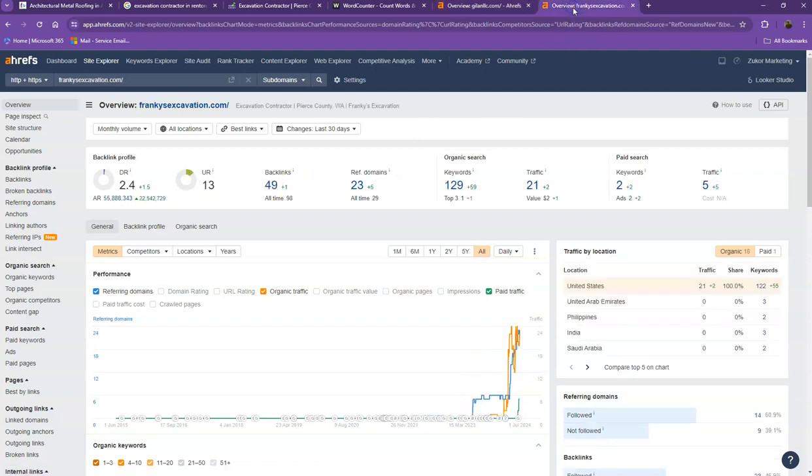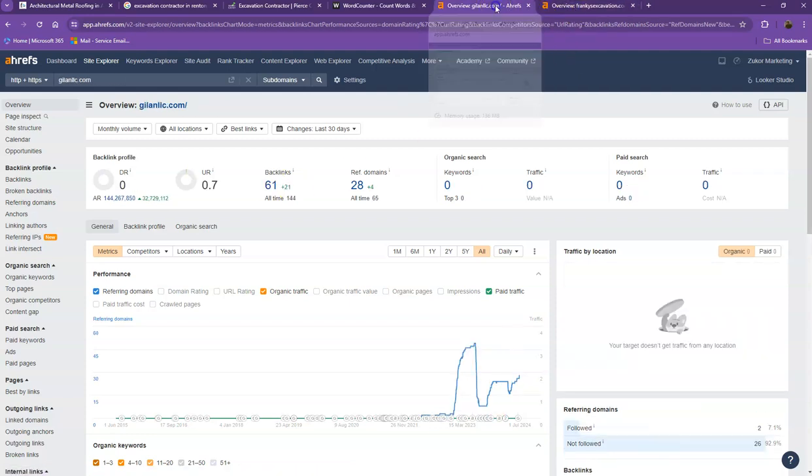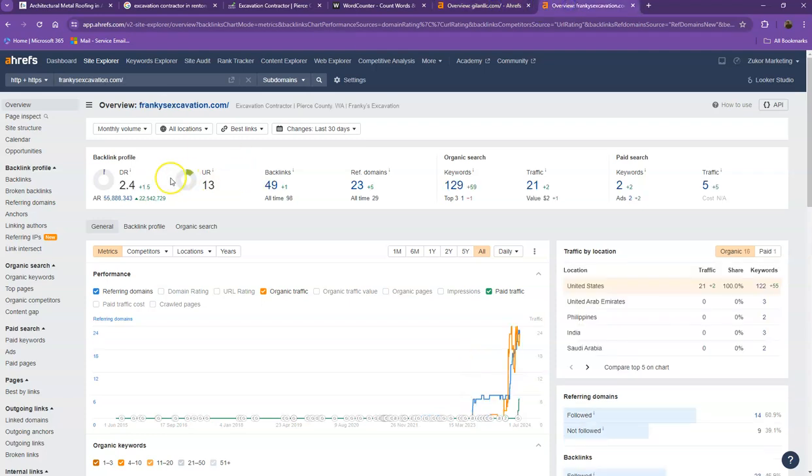So let's go ahead and take a look at your competitors' numbers. Well, with DR and UR, it shows that Google finds their website a much more trustworthy and a stronger website. Although you have more backlinks, since they have a much better ratio of backlinks to referring domains and also more keywords, they were actually able to get more traffic out of it.